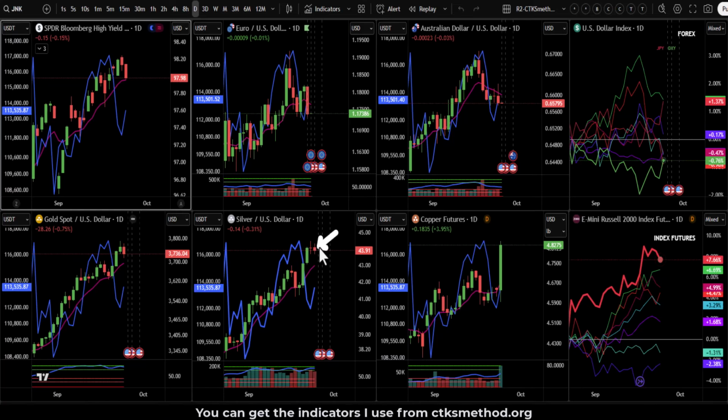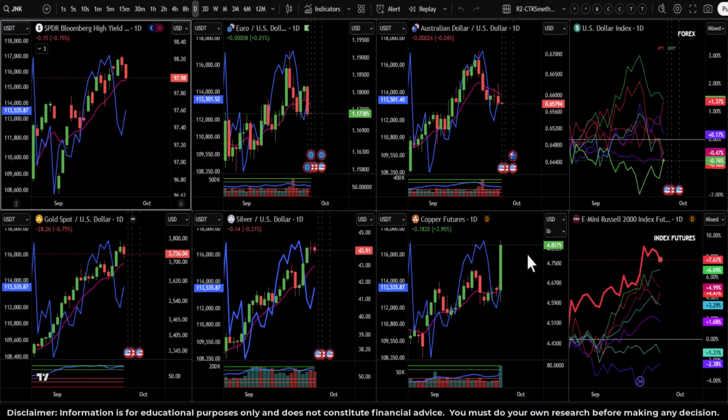And we've seen that silver has come down a bit, but the story is, wow, copper has really gone for it. Now, a lot of people will look for the reason, and they'll just search the news and they'll eventually find someone just explaining it in a way that makes sense to them.